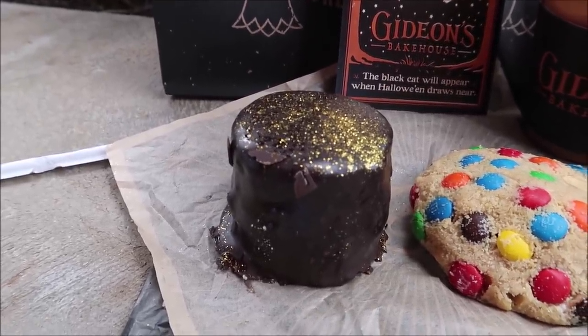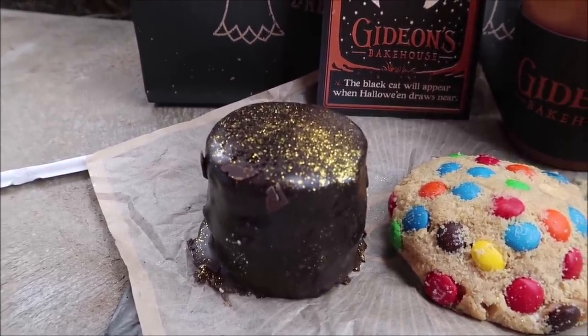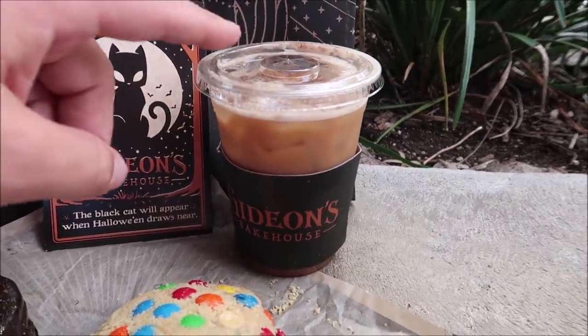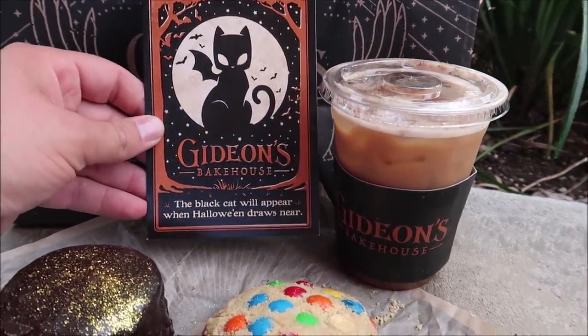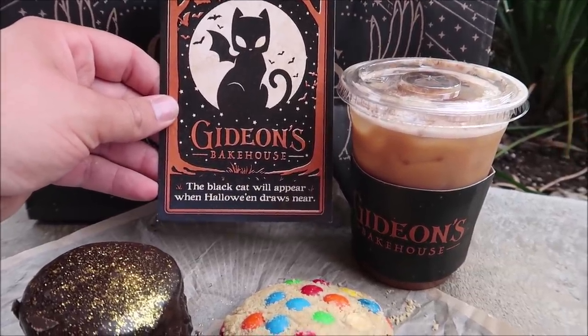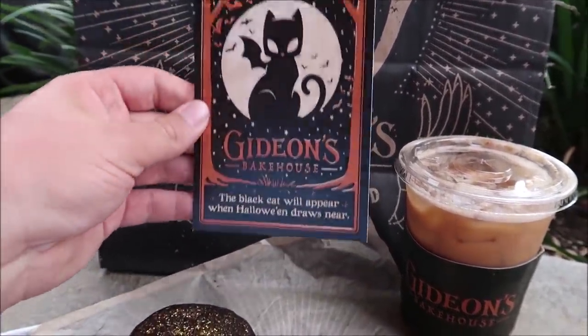This is a once-in-a-lifetime cake, and I think officially they are sold out now. And of course, like I said, the pumpkin chai coffee. And I'm really loving Gideon's during October. The black cat will appear when Halloween draws near. So fancy. Now it's time to try the pumpkin chai coffee. And I doubt that this is gonna actually beat the peanut butter coffee because that's my all-time favorite. But if it does, I'd be surprised.